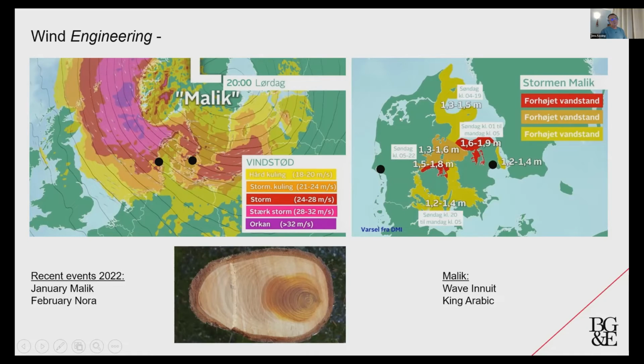And these are some screen dumps I took from a few hurricanes which hit the North Sea, also UK, Norway, Denmark. Actually, this winter there were two hurricanes, and it's very normal that we get hurricanes, one to two per year. It's totally normal, which we don't get here.